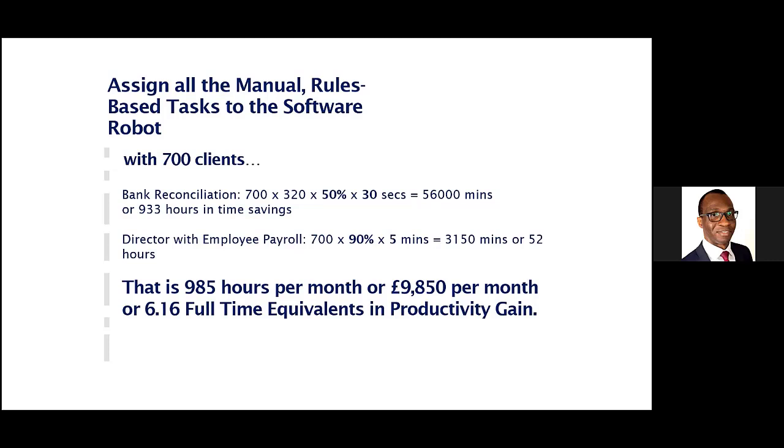Okay. Now, that means that the way he stands at the moment, he doesn't need to get 6 additional employees or full-time equivalents to be able to cover the work that needs to be done. Now, remember, this is not everything within the organization, but these are the bits that are manual and repetitive that the bot can actually do. Okay, so that's a lot of hours, and I'll take questions at the end around that.